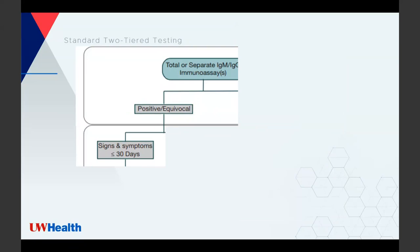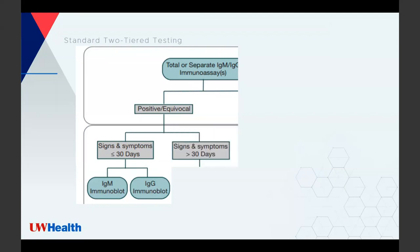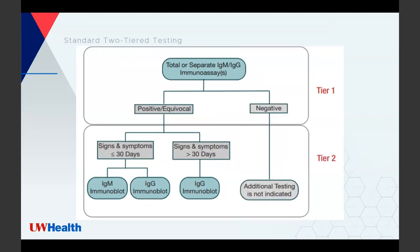First, we consider if the signs or symptoms developed less than 30 days ago. If they were less than 30 days, then we perform IgM and IgG immunoblots. If it's been over 30 days, then we perform only IgG pathogen immunoblots, because IgG will likely be at a detectable level for diagnosis of chronic infection. And then here is a diagram for your reference.